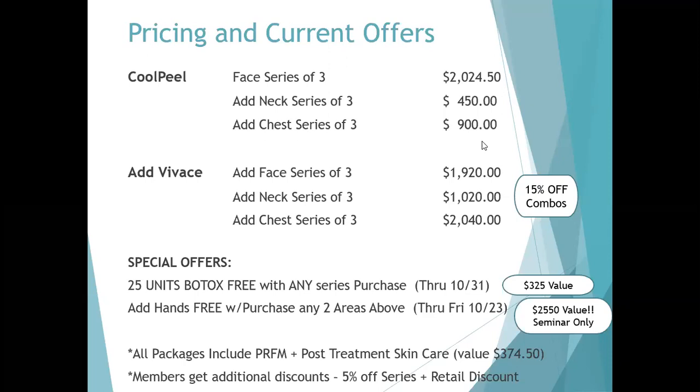And you can put makeup on within 48 hours. Our providers will give you some very specific instructions, but depending on the exact treatment that you get, whether it's CoolPeel or CoolPeel plus Vivace, they will usually tell you don't put makeup on till the next day. We just want those little channels to be closed so you're not putting makeup into the open channels of your skin, for obvious reasons.